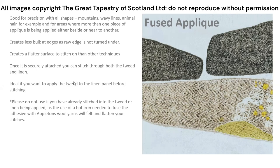So it's ideal if you're going to attach the tweed to the linen before you start stitching. So you're creating a surface to then stitch into, and you would then go through the linen and the tweed and the bonder web as well, because it's in the middle. So it is stitching through all of those layers. And just a wee note there at the bottom of the slide, please don't use it if you have already stitched into the tweed or the linen that's being applied.